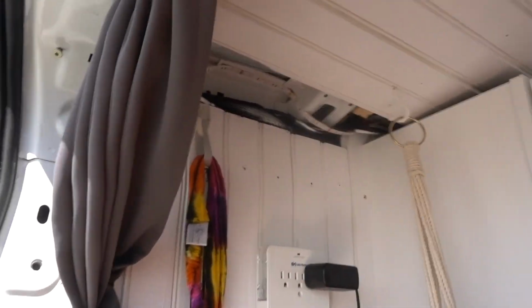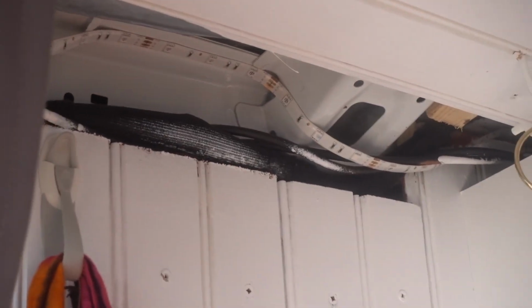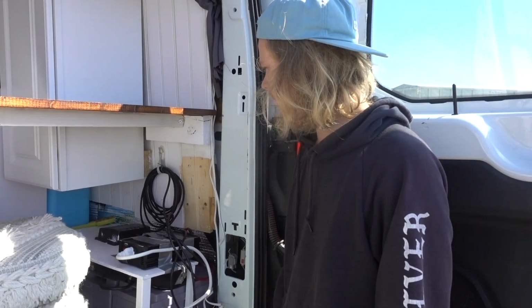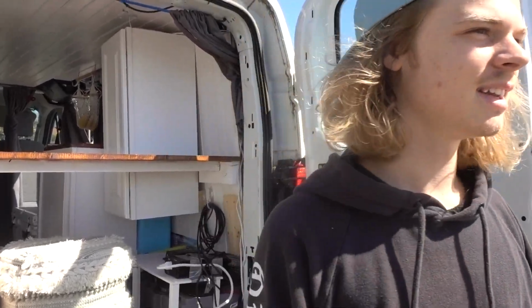And these are our lights. Over here you can see, they're little LED light strips. They're simple, but they work perfectly for us, so that's what we use. And now we'll take you to the front of the van, check out the cockpit.